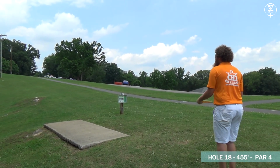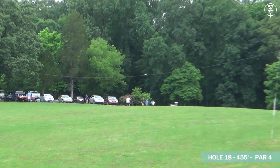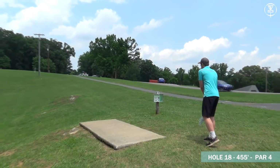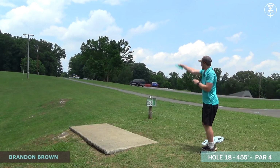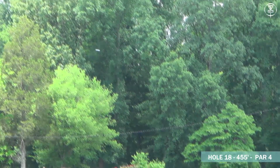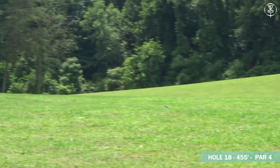See what Zach can do. This is one where he can really open up and throw it hard. No danger for a lefty here unless you don't put enough on it. Or you put too much and go towards the parking lot. There is OB where the cars are parked up there, but that really doesn't come into play too much. Unless you got Zach's arm, I guess. He could. I'm sure he could reach that. I think it has been reached before, and I would not be surprised to see him reach that. Thankfully, he didn't. Brandon looked to go wide turnover, and he got quite a bit of distance out of that.